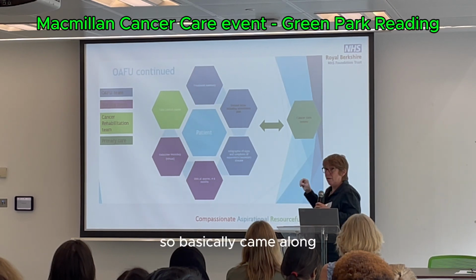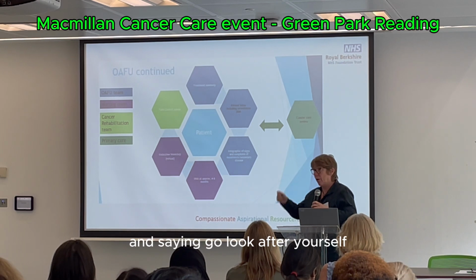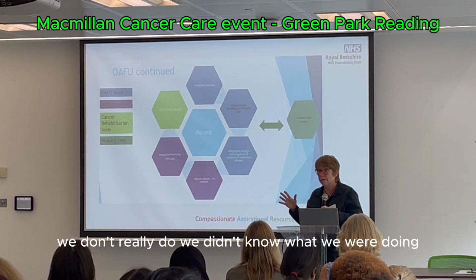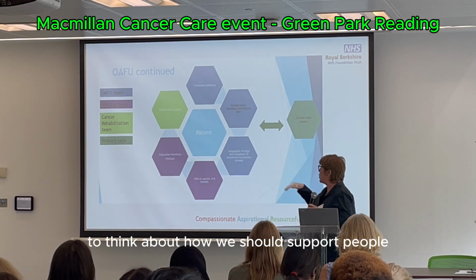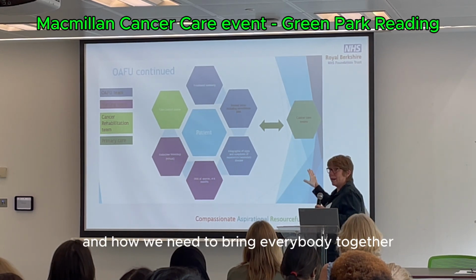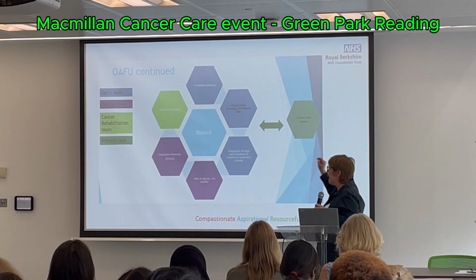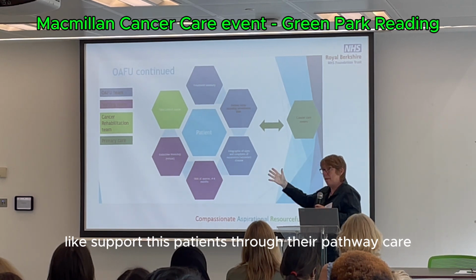So basically, they were just sending them off with a letter and saying, go and look after yourself. That was a very difficult time for all of us. We didn't know what we were doing. But it gave me time to think about how we should support people and how we need to bring everybody together, including primary care, to support this patient through their pathway of care.